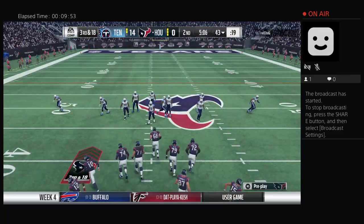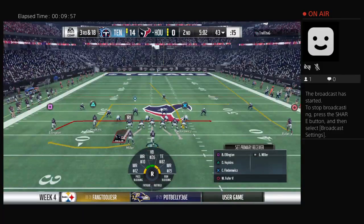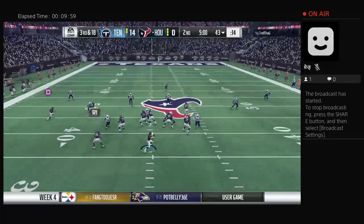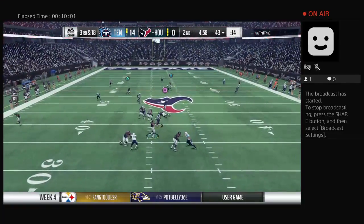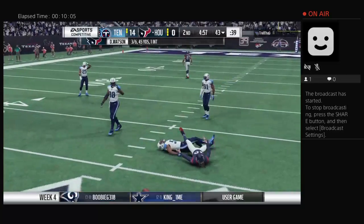Going to need something special here on 3rd and long. After that sack, what does Watson have in his arsenal? From the gun, here's Watson. And this is going to be incomplete.